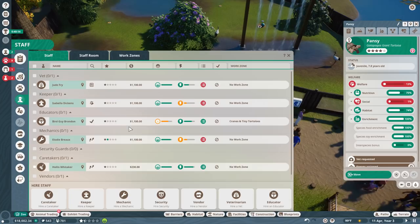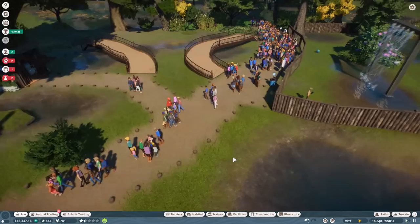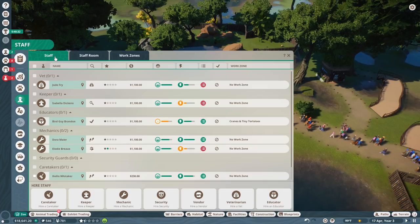I see. Well, we're running a profit right now. We are, right? So you know what? Let's hire another mechanic. And I'd say with all these people, we can afford it. Then we'll put in a mechanic workstation, unless there is already one. Let's see, staff room. No, there's just one little staff room.